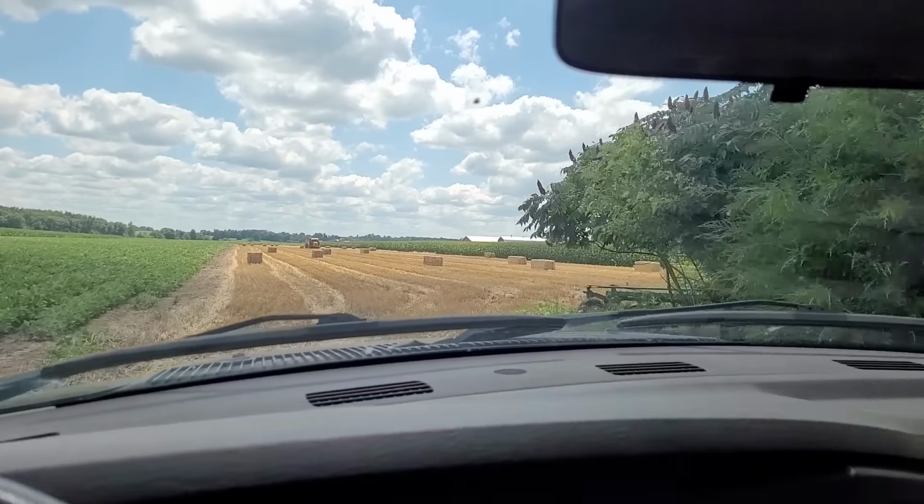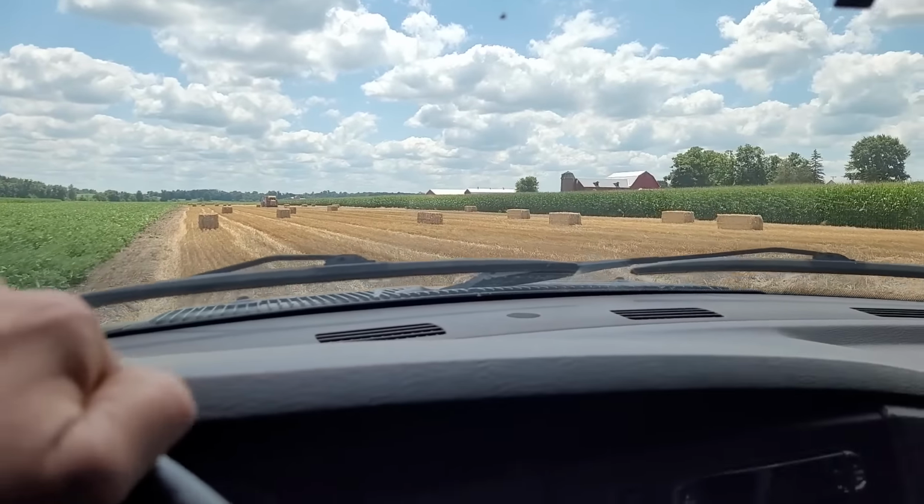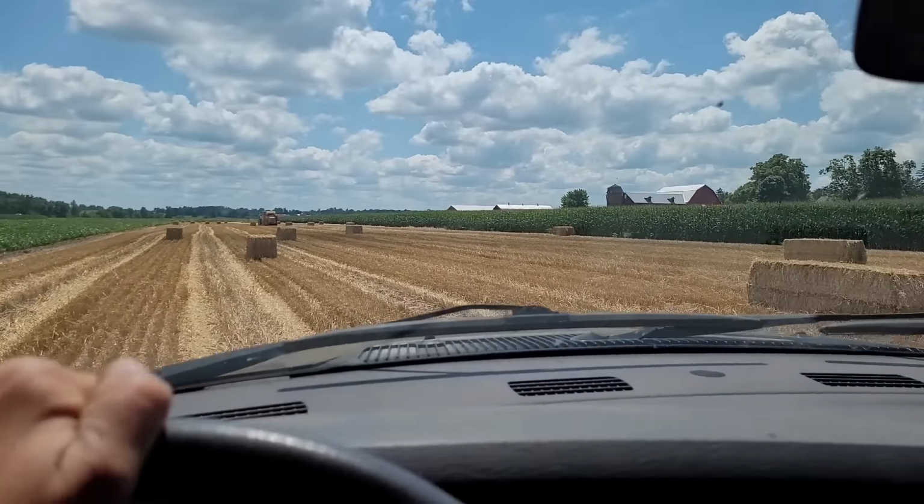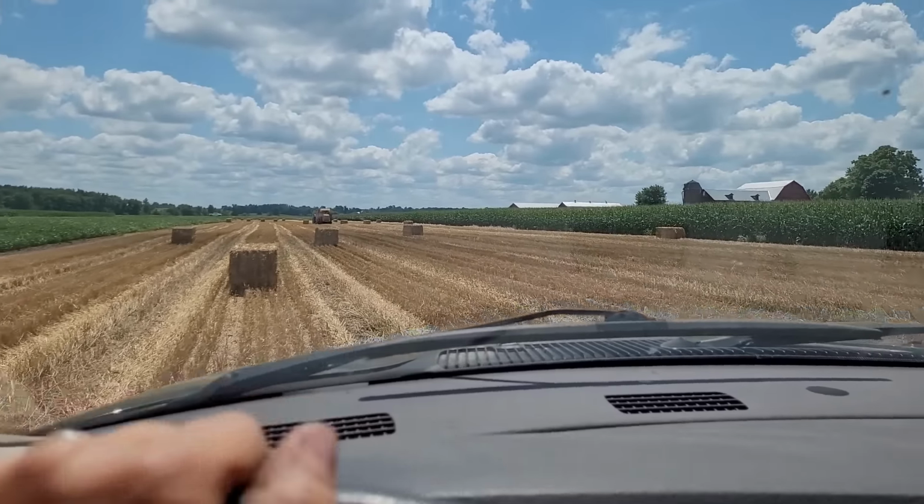So here I am in the back lane, but I'm heading to him. Kevin is raking another neighbor's oat straw, so we're gonna go from baling rye straw this afternoon to baling oat straw for the neighbor. Turn you around. There's probably 5 acres of rye. Not a huge field, but we'll take all the straw we can get.